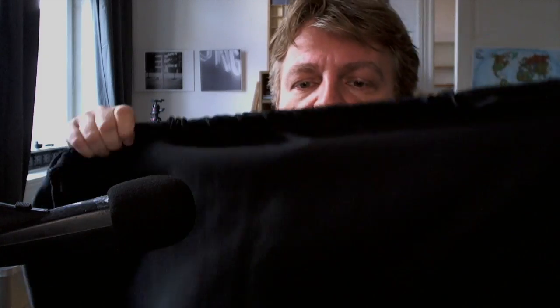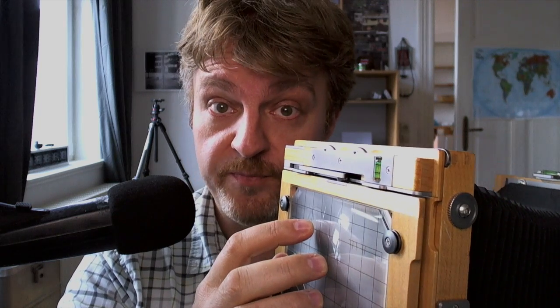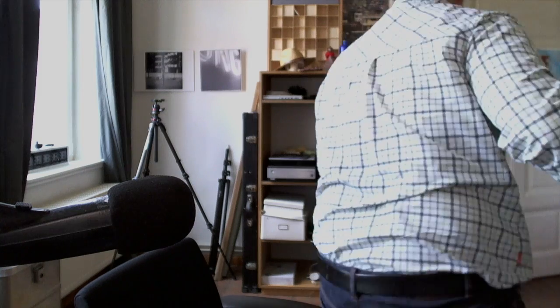Question: what is the black cloth for? The black cloth is for the photographer to cover their head. So the cloth cuts out the light and allows the photographer to see the image on the focusing screen a little better because there's no competing light.